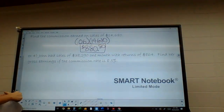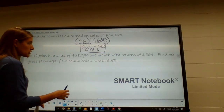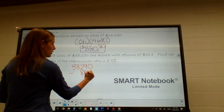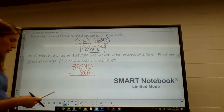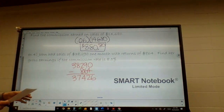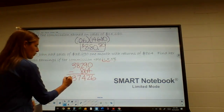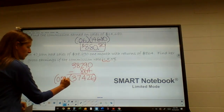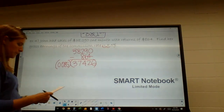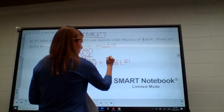The next one says John had sales of $38,290 in 1 month with returns of $864. So we have to take those returns off. We don't get to count those as part of our sales. We have to get rid of those. So the total he actually ended up selling after returns is $37,426. And his commission rate is 8.5%, so again, we move that decimal point over, and we're gonna multiply that. And so in 1 month, he earns $3,181.21.